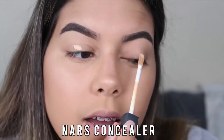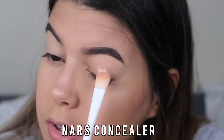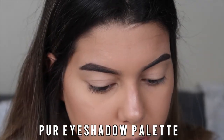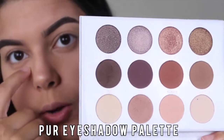Okay, so now we're gonna move on to eyeshadow. I would always wear eyeshadow in middle school, high school, all the time, guys. And I still do to this day. I just love eyeshadow, but I don't do anything crazy. I literally just do the most simplest thing ever. So this is a Diaries palette, and I actually got this from my sister for Christmas, and it has like super duper nice neutral colors. So we're gonna be using this today.